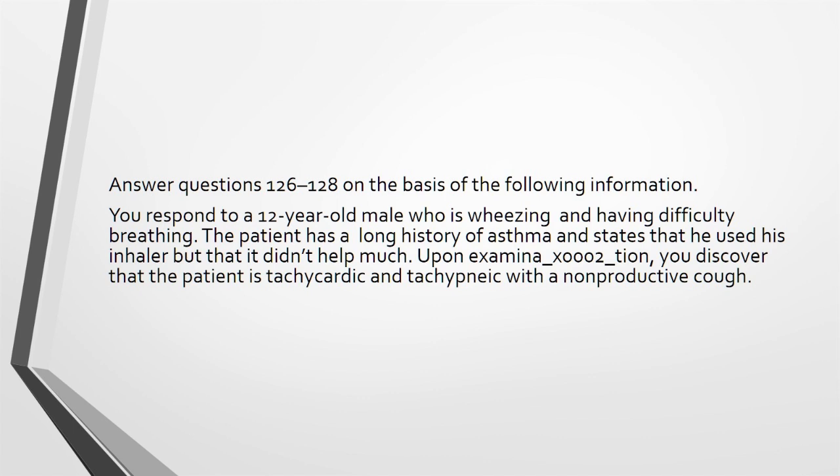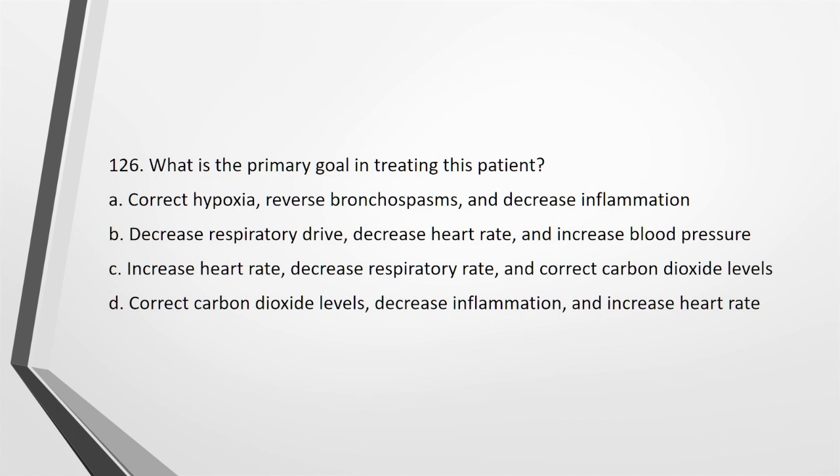You respond to a 12-year-old male who is wheezing and having difficulty breathing. The patient has a long history of asthma and states that he used his inhaler, but that it didn't help much. Upon examination, you discover that the patient is tachycardic and tachypneic with a non-productive cough. 126. What is the primary goal in treating this patient?